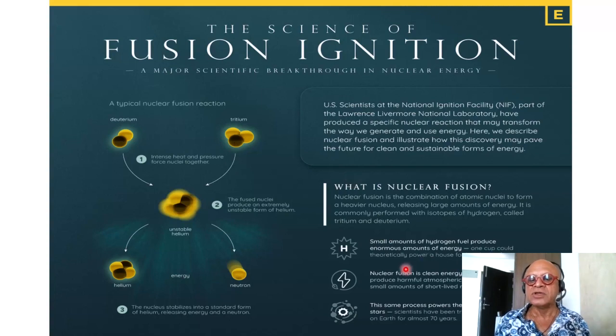Isotopes in general. Small amounts of hydrogen fuel produce enormous amounts of energy. One cup could theoretically power a house for hundreds of years. This is always exciting to hear, but how we get there is still not that obvious. Nuclear fusion is clean energy. It does not produce harmful atmospheric emissions and only small amounts of short-lived radioactive waste.